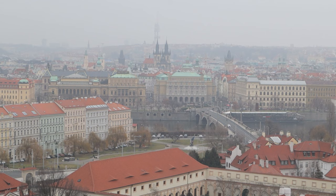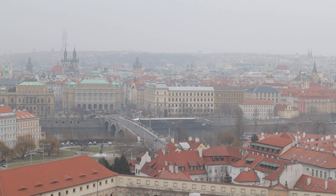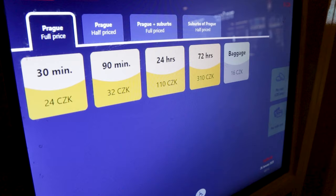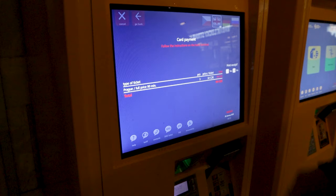As you exit the castle, there's some great views of the city. If you want to use the metro, buses or trams in Prague, it's just one ticket for all, and it's a timed ticket, so you can choose either 30 minutes, 90 minutes or 24 hours. When you come to buy the tickets, you can choose Czech, English, German or Russian. You just select your language. Buy tickets. There are your time options and prices. Select which one you want, and then how many of the tickets you need, and pay in Czech krona or with a credit card.